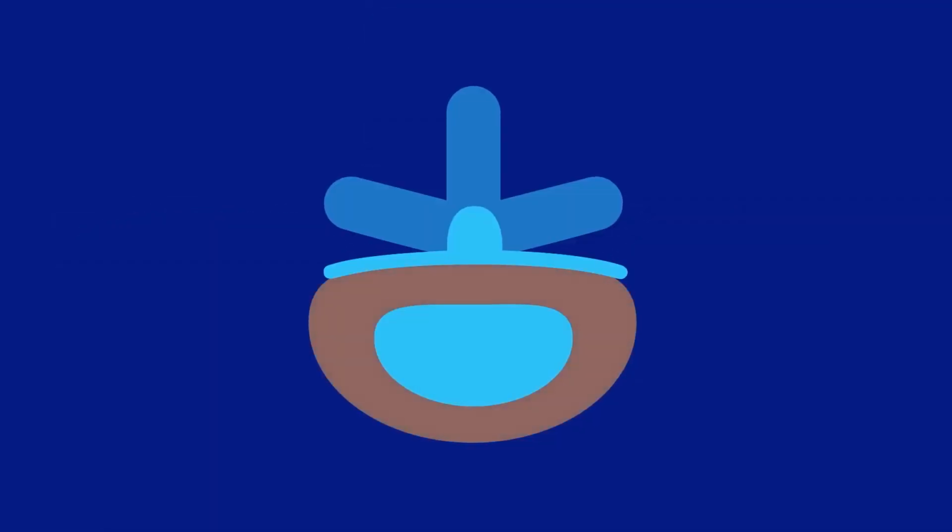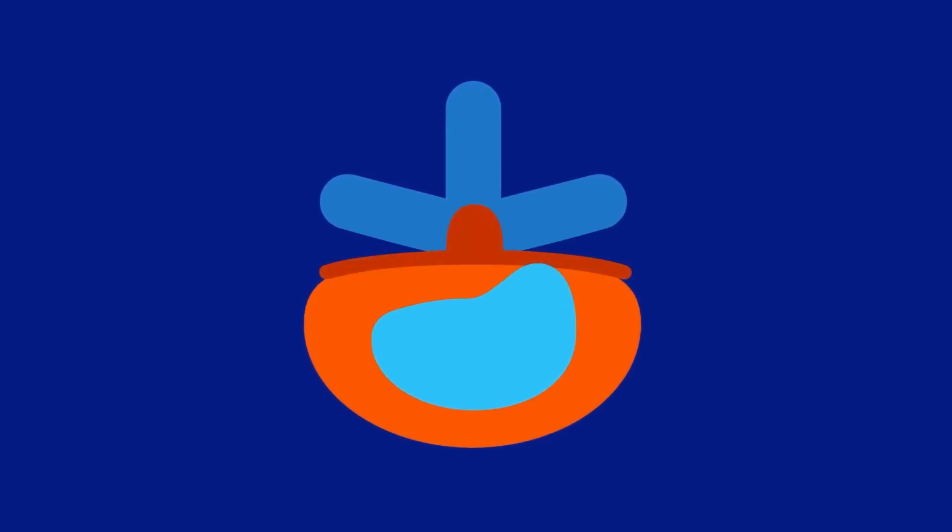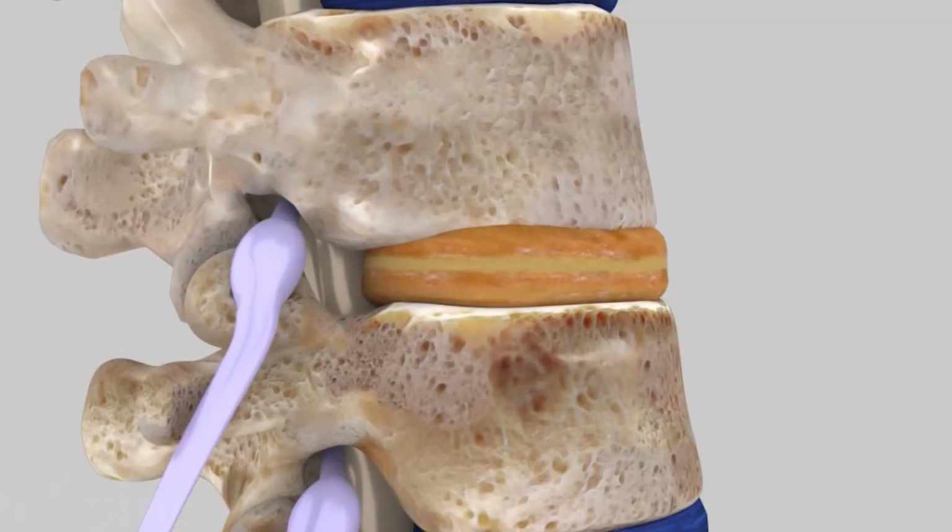A disc herniation is when you have a more specific portion of the disc actually pushing or poking through. And a disc herniation is typically caused by an injury. There are several different types. It can push out, so the disc material on the inside can even completely separate or extrude from the disc altogether.